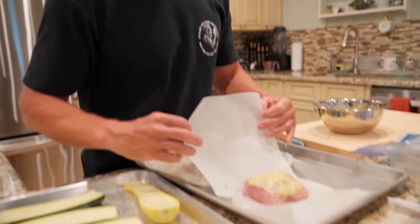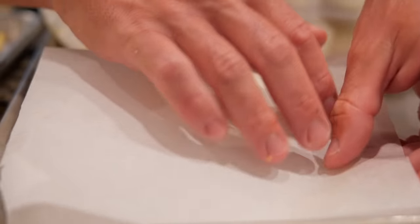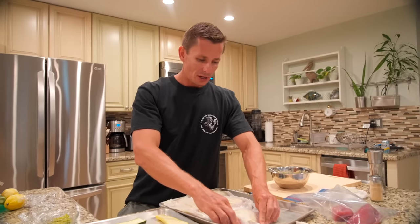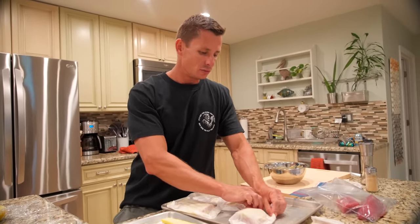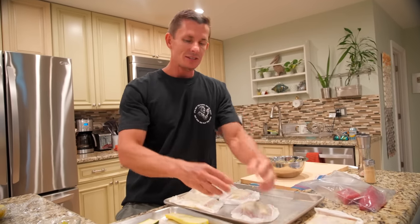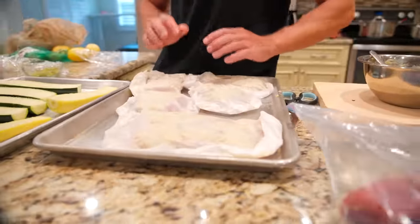And we're gonna take our parchment paper and just put that compound butter on one side of our fish. And we're gonna just gently seal this. So parchment paper, kind of like tinfoil, you're gonna essentially steam your fish, but this is more porous than something like aluminum foil. So your fish is gonna have a chance to breathe, and it's gonna be able to soak in the smoke from the smoker on the pellet grill out there. So I have them all neatly wrapped up in our parchment paper.